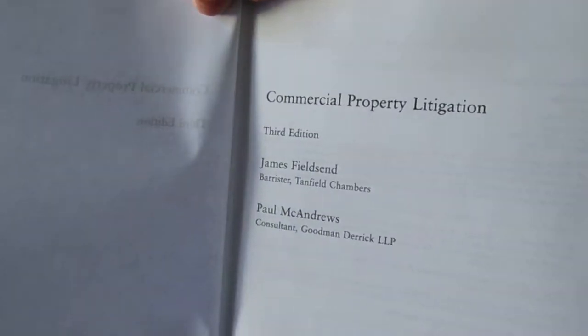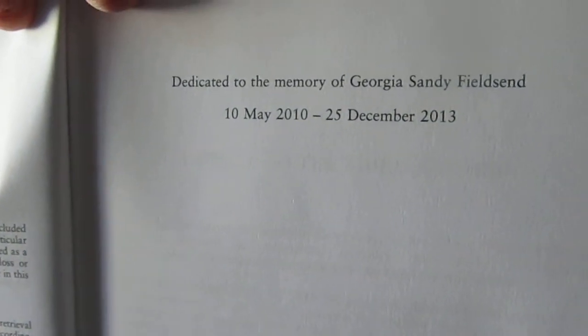Now, at the front, there is the front page. You can see James Fieldsend comes from Tanfield Chambers, and Paul McAndrews is a consultant with Goodman Derrick. Now, there's the detail about the book there, and I just want to show you the dedication, which I think is very important. I've not mentioned it in the review, but I'm showing it there, which I think is an important thing to mention. Then there's a preface to the third edition, which is worth reading because it explains some of the changes that have taken place.